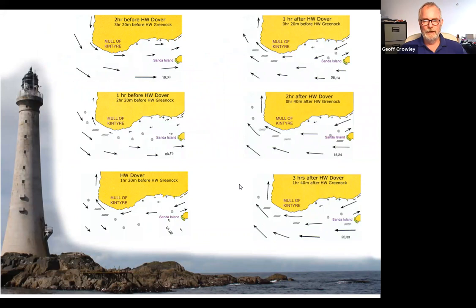One little point that I didn't mention, but it's worth mentioning talking about stopping at Sanda, is that there is a tidal flow just north of Sanda Island, in fact just north of Sheep Island, that flows, notice just here in this high water Dover, it's flowing in the opposite direction. So you've got this tidal turbulence just here. The tide always flows in that direction, or not at all. Just north of Sanda, it flows from west to east. So on an ebbing or a flooding tide, it goes in the same direction, the tidal flow, just for this little bit north of the island of Sanda.